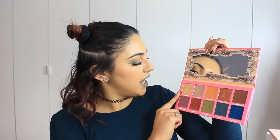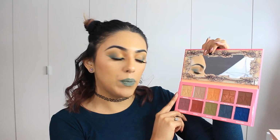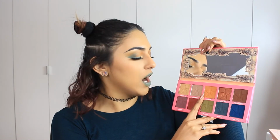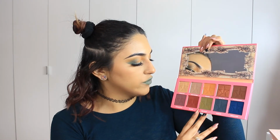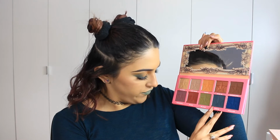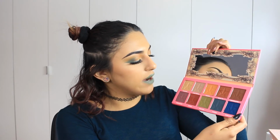This is a very shimmery shade, Frosting, that is very yellow pigmented. Then there's Charm, which is a beautiful orange tangerine-ish type of color. Then we have this olive green called Military. We have Poison, which I feel like matches closely to my shirt. And then we have Swallow. I will be showing you a swatch in a second of each one of these shades.